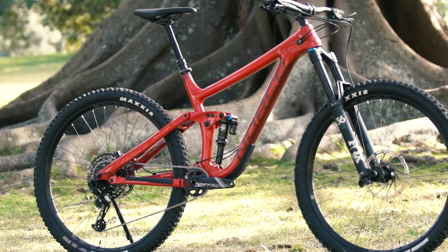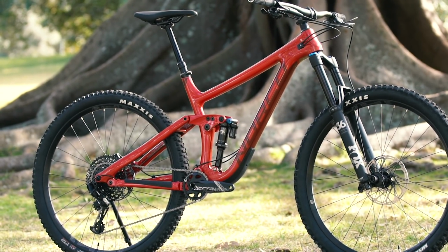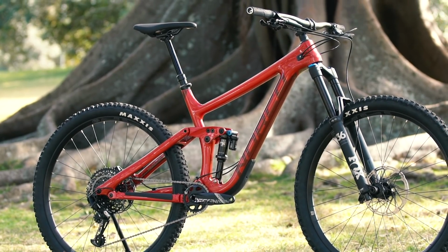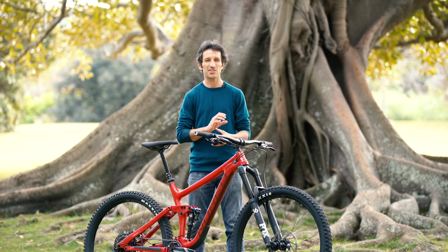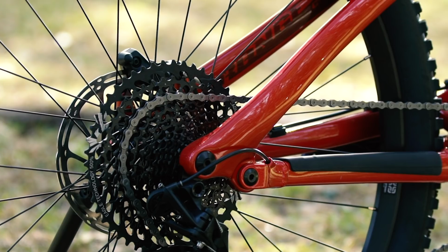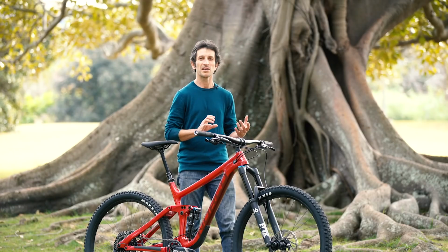Coming in at $5,999, the Norco Range C2 is our pick of the bunch when it comes to the Range series, partly because we just love the way that it looks. Last year this bike was pretty bland looking in our opinion, and this year this gorgeous glossy red really pops. And if you're going to have an expensive fast bike, it might as well look expensive and fast, and we think that really comes through with this stunning paint job.